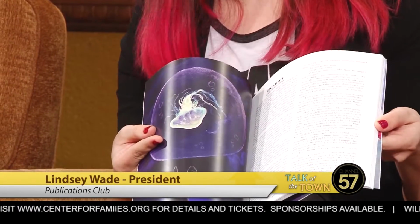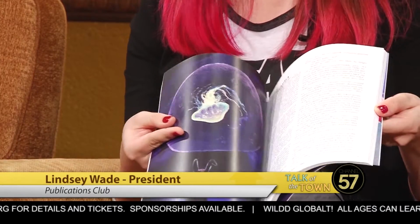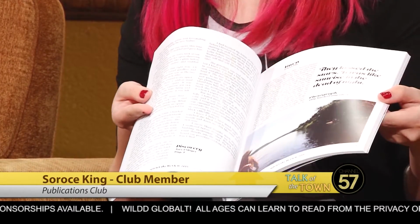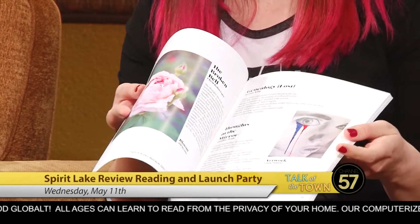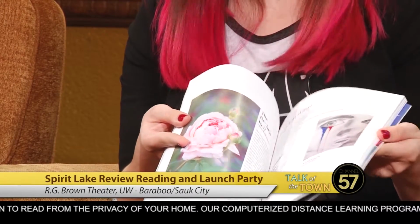Very cool. What's in the magazine itself? You brought a copy of the magazine. Yes. You could probably hold it up there. So what's in the magazine itself? What are you guys putting out? We do literature, short fiction, poetry, prose. We've even done some song lyrics and short screenplays, short plays. And then there's also art, photography, paintings. We have even had people send in pictures of sculptures and things like that. Mixed media art. It's really eclectic. There's a lot in there.